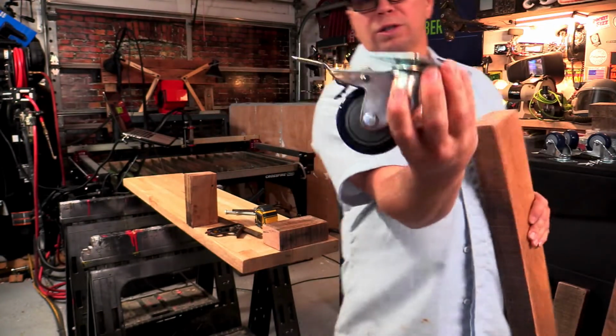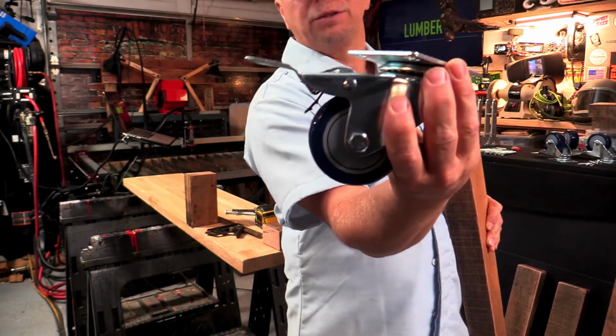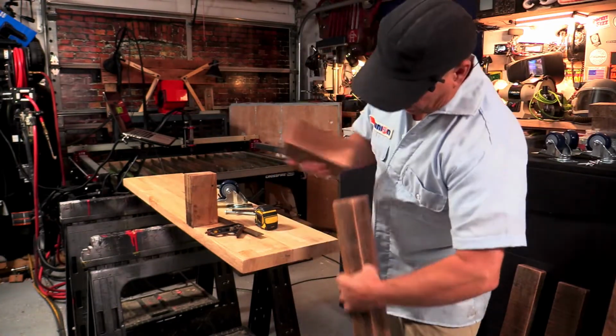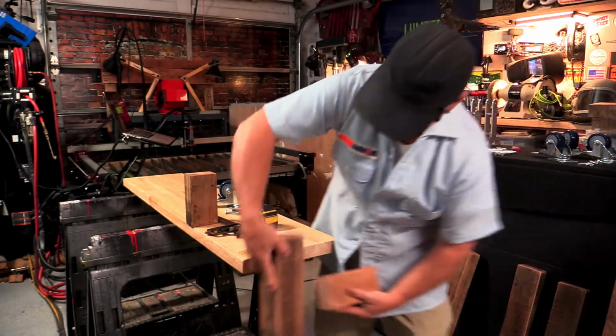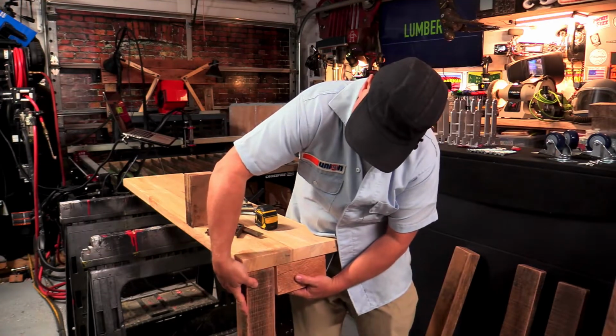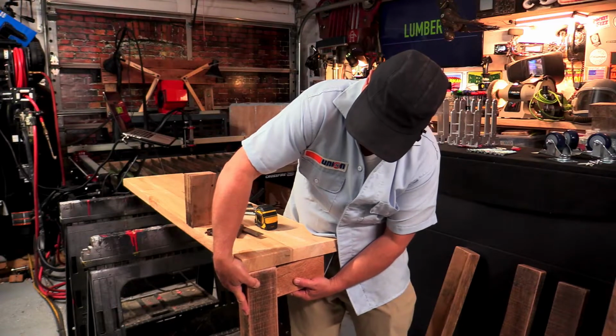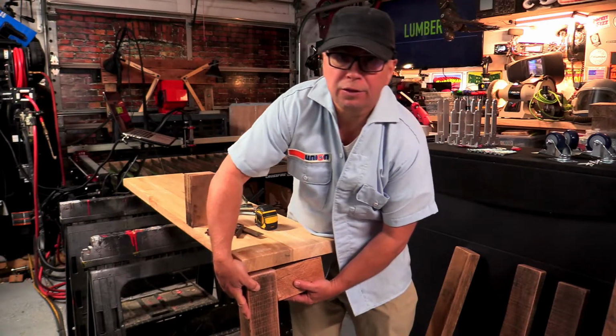I also like the look of these for $8 a piece. That was a pretty cool look to have. I like everything to roll. There is a centerpiece that's right here that I'm going to be putting in. And that centerpiece, I'm going to drop it in 1/8 of an inch. And then I'm going to put everything together with bolts.